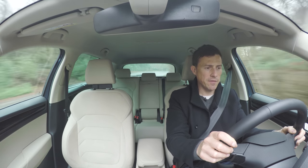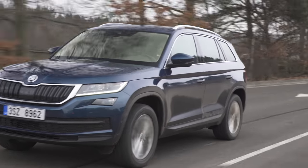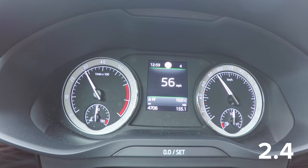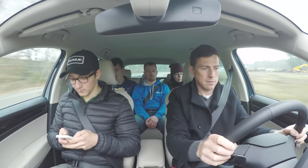So let's see, we're at 50. And that's 70. So the car managed to go from 50 to 70 in 7.1 seconds, which isn't bad. And then we thought, well, let's try it with a car full of people. So we did the same test again with five passengers on board, including the driver. And this is what happened.